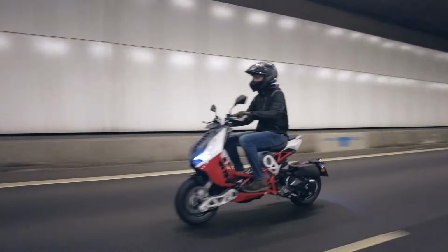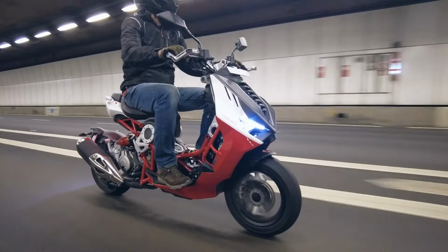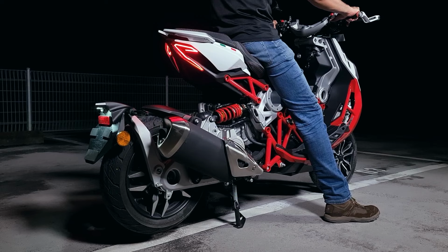The stock clutch and the pulleys didn't feel exactly racing, but power options are available from the people at Akrapovic, Öhlins, Brembo, and Malossi. As with any modification, consult with your local authorities on existing regulations. The exhaust sounded decently sporty. Let's have a listen.